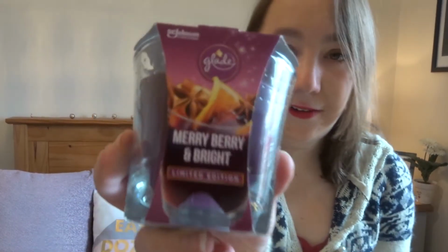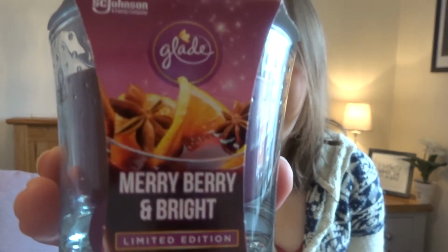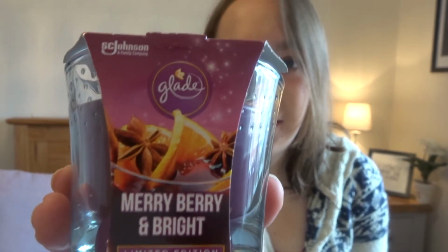It's basically amaretto and red wine, I think, but it tastes really, really good. And this smells very similar to that. And it says it's got notes of Merlot, berries and spice, and it looks like that. There we go.